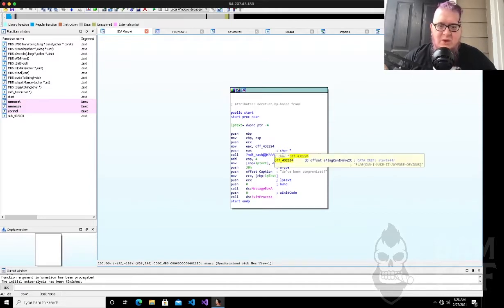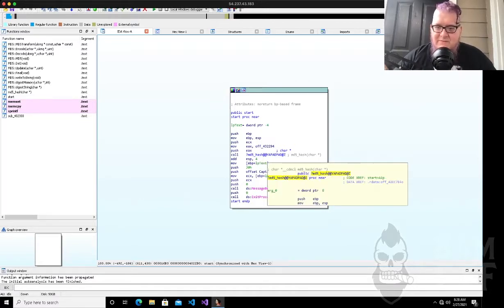This is the pointer, so we're pushing the memory address to this text. This is the offset in that long string to the specific one that we want, and we can see it here. It's giving us the answer, which is the flag. Can I make it any more obvious? Anyway, then it pushes that pointer to EAX, and then it calls the MD5 function here.